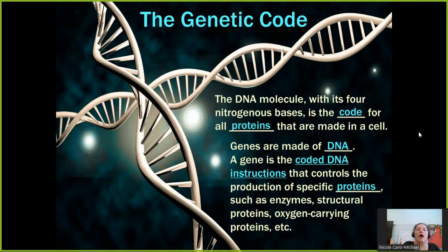All right, so the DNA molecule has 4 nitrogen bases. We know this, right? Adenine and thymine, they're base pairs. Cytosine and guanine, also base pairs. The order of these nitrogen bases is the code for all proteins that are made in the cell. So if I have AAA, CCC, GGG, that might be the code to make brown eyes. That might be the code for the protein that is going to give you freckles. Who knows, right? Genes are made up of DNA.